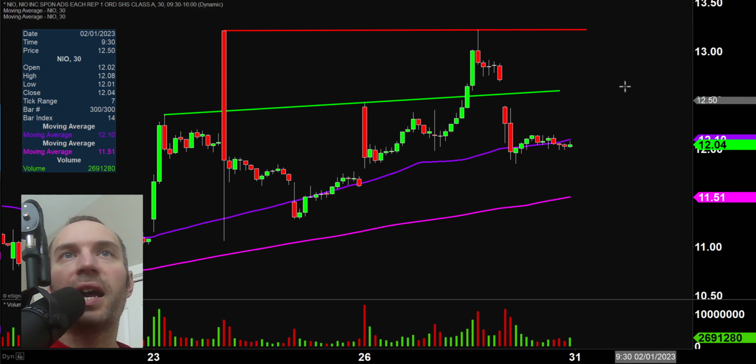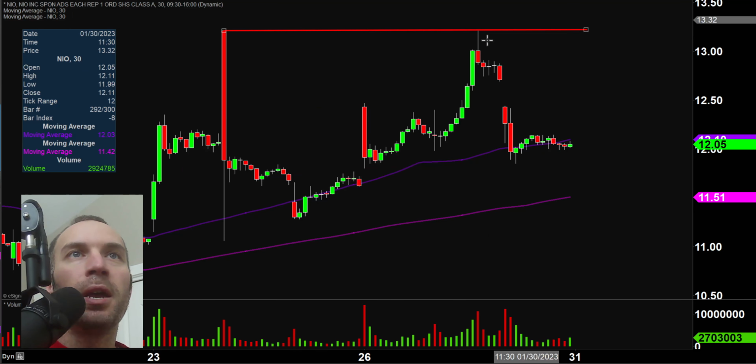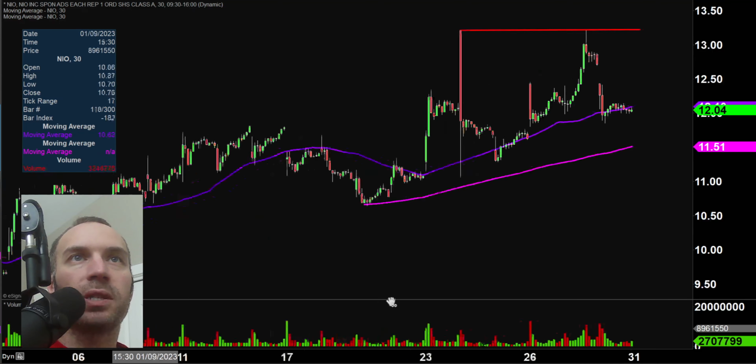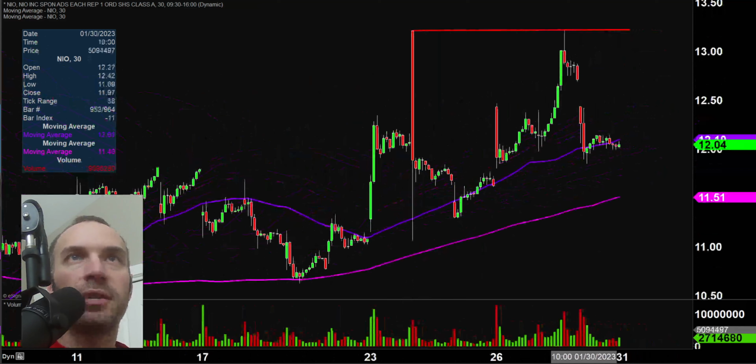Next one, NIO, and rough day here as it pulled back. But again, that is all a matter of perspective. I'm going to go ahead and get rid of that level because within the grand scheme of things, if I squeeze things down, I definitely did not need to go that far down. Sorry about that.